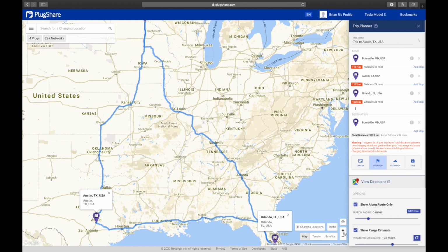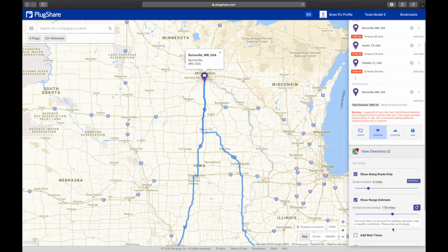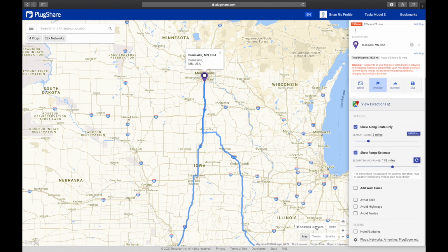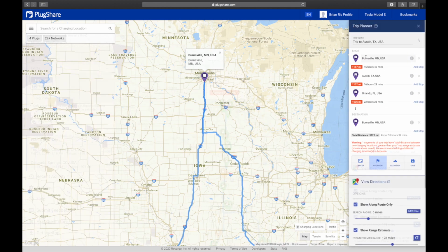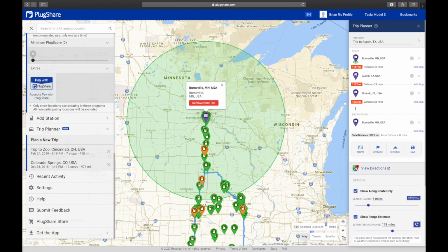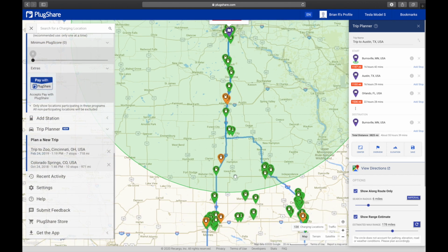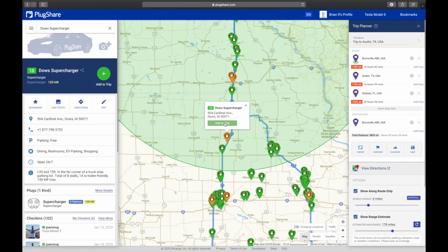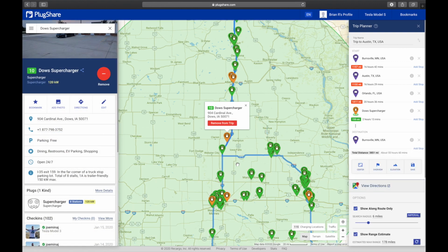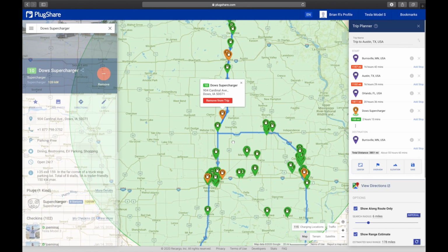So PlugShare doesn't actually map out the chargers for you. What it does is it says, here's your route, here's what's available around it, and then lets you pick and place your stops through there. So we'll get this re-queued up here. We're up at our starting point, and this green circle is what I've put in there. I'm going to say with highway speeds, cold weather, let's not push it past 178 miles. So within that green circle, we can see what chargers are available and select them and add them to our trip.